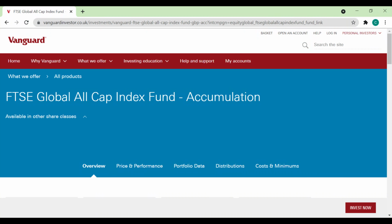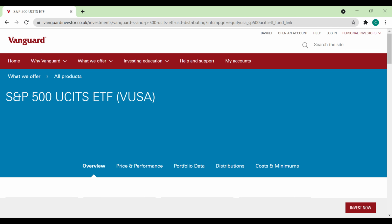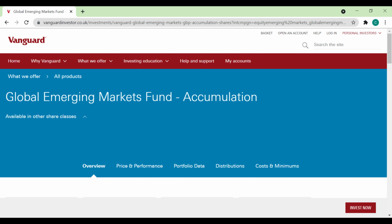These funds are the FTSE Global All Cap Index Fund, the Life Strategy 100, the S&P 500, the FTSE 100, the Global Small Cap Index Fund, and the Global Emerging Markets Fund. I'm going to quickly explain to you each fund and a brief explanation of why I chose that fund and how much money I plan to put into each one.